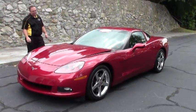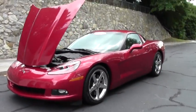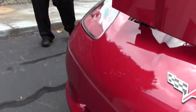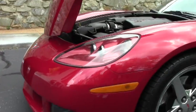Today we're going to take a look around a 2008 Crystal Red Coupe. Only 38,000 miles on this 6-speed. This gorgeous car is free of any major rock chips or dings. Very good shape up front. Clear lenses.